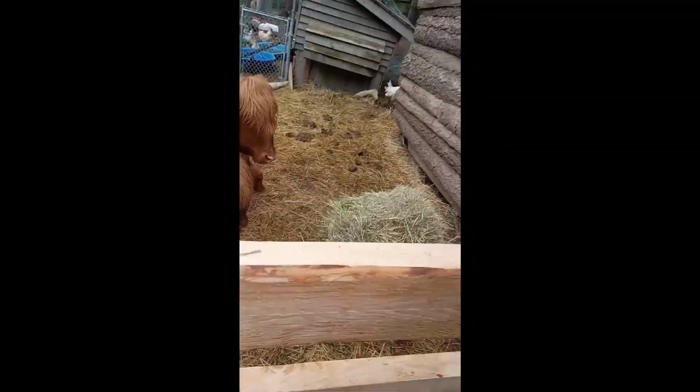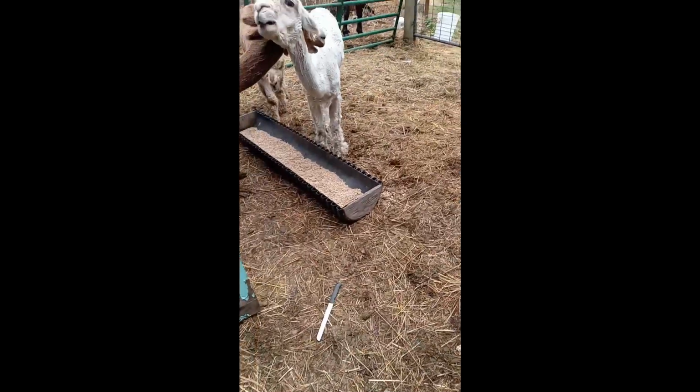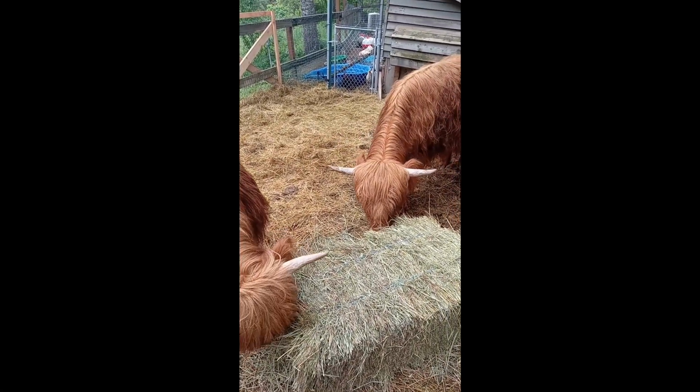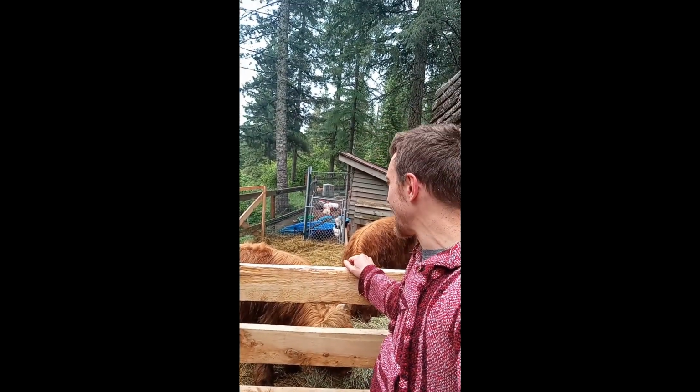All right, here you guys go. Had to shoo that rooster off. He's trying to get some of those grains. Unfortunately, our chickens can sneak through some areas, and so you kind of got to keep everybody happy.